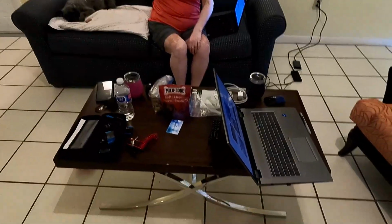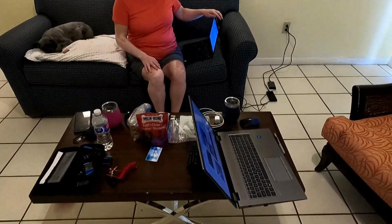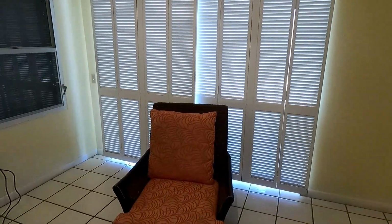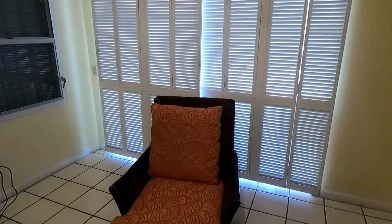So day 5 is gonna be a little bit of some cleaning up and whatnot, but I figured I'd show you our domicile for the next week or so. MJ's set up on the sofa with the dog, and we've got the laptop set up with our paperwork, and I closed the shutters. I'll show you that.